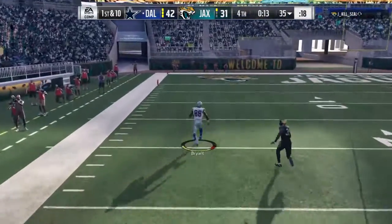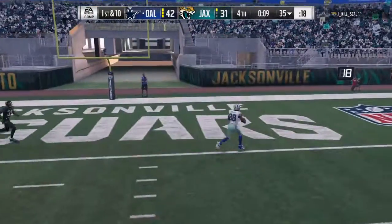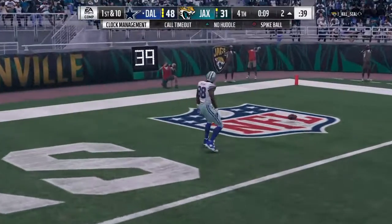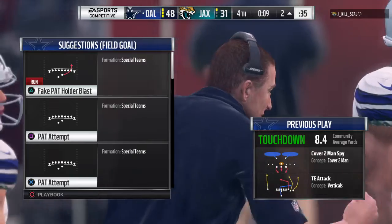He better. And that's caught inside the 30. And he is into the end zone for a Cowboy touchdown. Dez Bryant, 65.